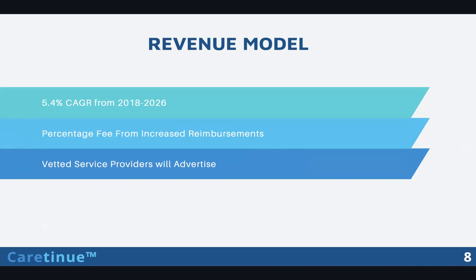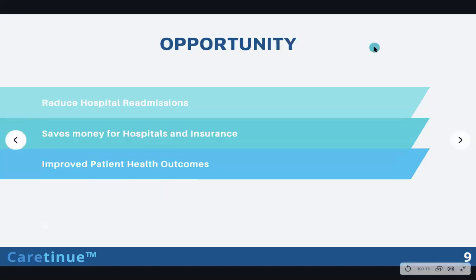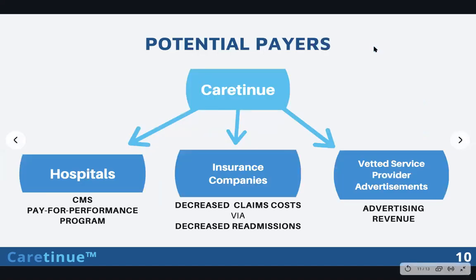Our revenue includes collecting a percentage fee from increased hospital reimbursements and advertisements. Caretinue will enable reduced hospital readmission rates, thereby saving money for insurance companies and hospitals. It will also improve patient health outcomes. Under the CMS Hospital Readmission Reduction Program, hospitals are reimbursed for lower readmission rates. Our fee will be charged from the improved reimbursement rates.